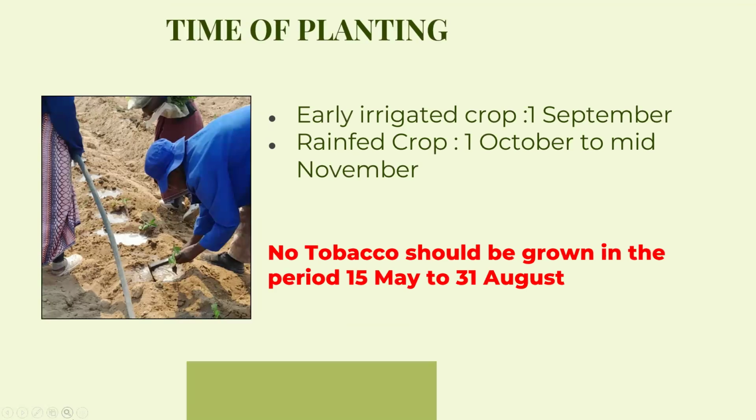And as for the time of planting tobacco, the early irrigated crop, you can start planting it on 1 September, and the rain-fed crop from 1 October to mid-November. You should note very well that no tobacco should be grown in the period 15 May to 31 August.